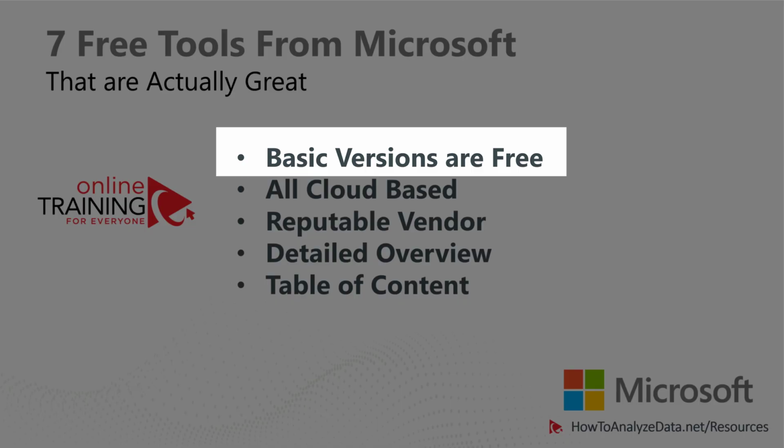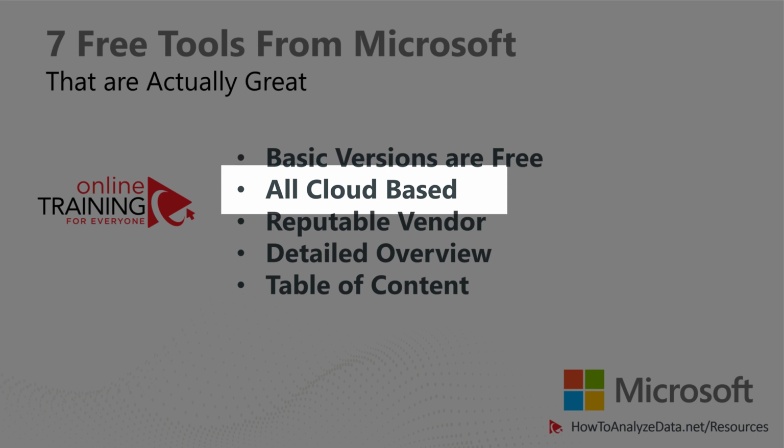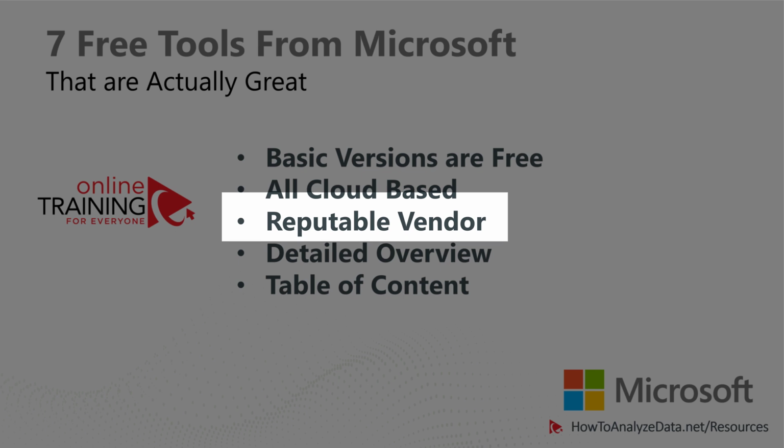If you're looking for a premium version, you may need to pay additional money, but you can jumpstart at no additional cost. All of these tools are cloud-based, so you don't need to have any applications installed on your desktop. You will also have a mobile version of these tools if you'd like to use them on the phone or tablet. All of these tools come from a reputable vendor that will not go out of business anytime soon. Microsoft was always on the forefront of productivity innovation.